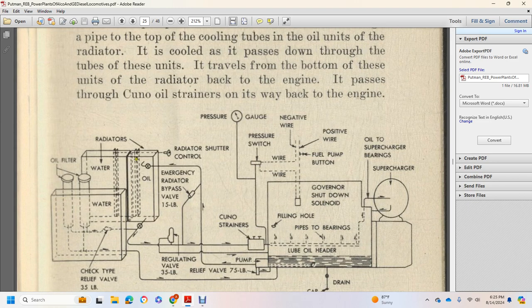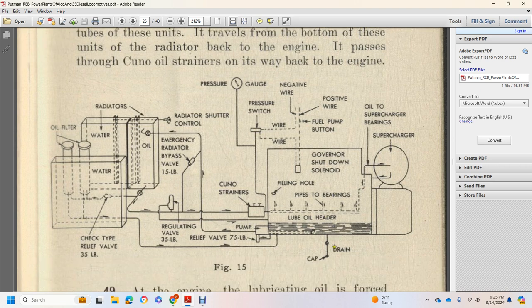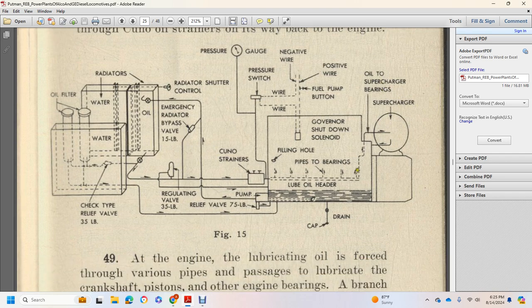So we have oil filter, water radiators, radiator shutter control, oil emergency bypass valve at 15 pounds, check type valve, relief valve at 35 pounds, regulating valve at 35 pounds, relief valve at 75 pounds, pump, Kuno strainer, pressure gauge, pressure switch, wire, negative, positive wire, fuel pump, filling hole, pipes to bearings, oil header, drain cap, governor, shutdown solenoid, oil, supercharger, bearing, supercharger. 49.